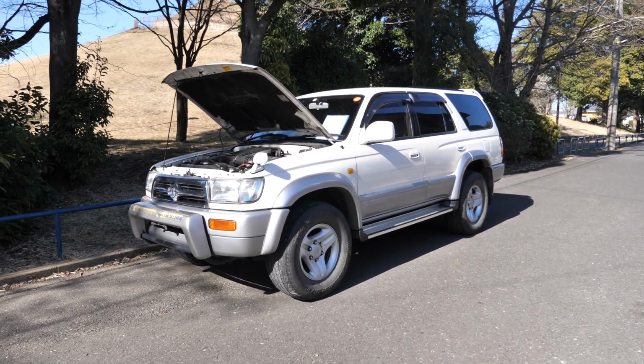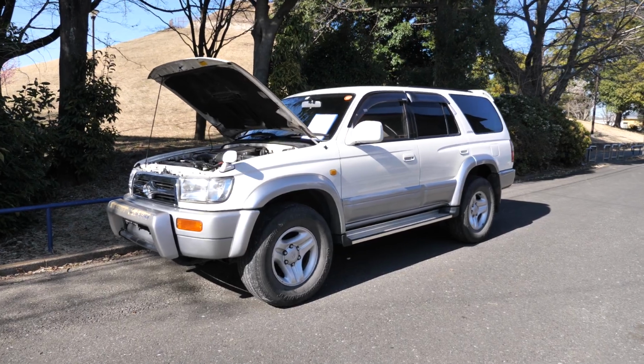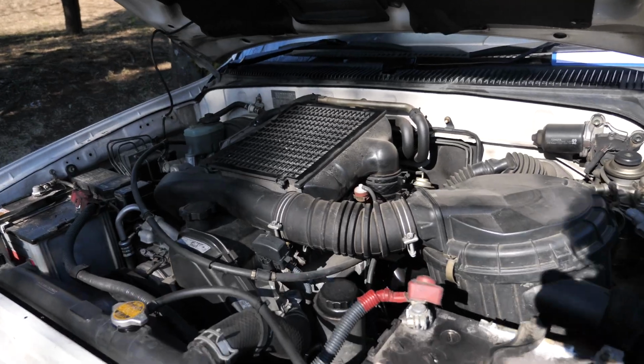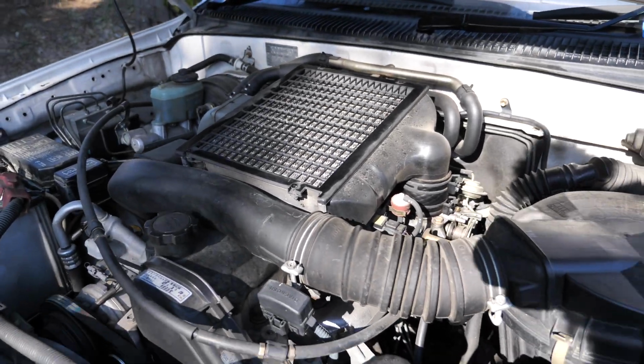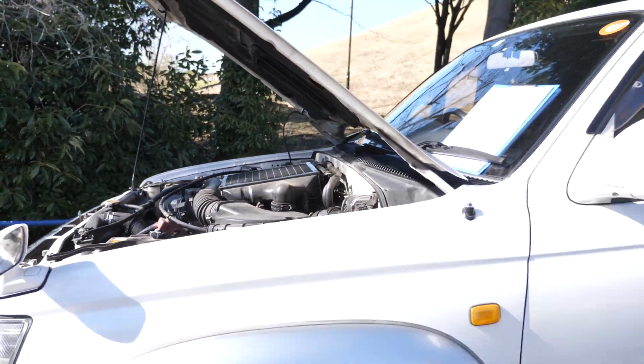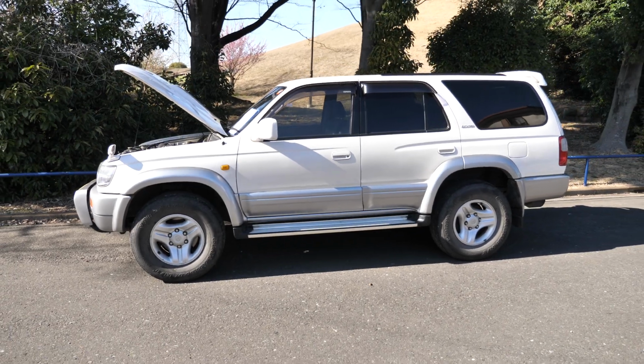Hey there, it's Derek here from Pacific Coast Auto in Japan, and we're looking at a 1998 Toyota Hilux Surf. This one has a turbo diesel plus intercooler version of the 1KZ 3-liter inline 4-cylinder engine. We're just going to have a look at the car compared to the auction inspection sheet. Yep, this one was bought from auction, and we're going to be sending it over to Canada.